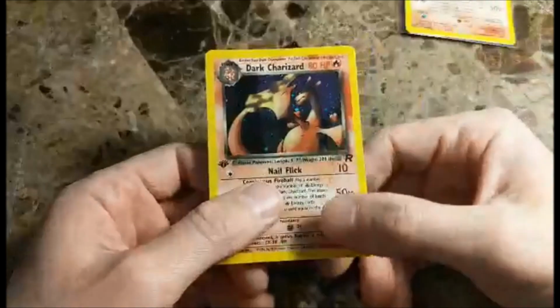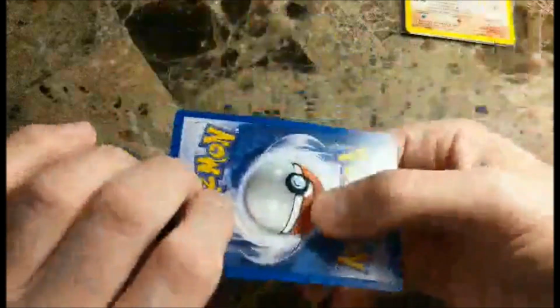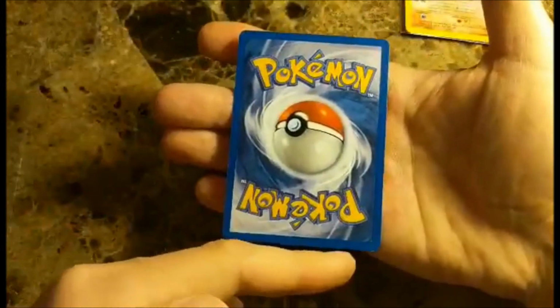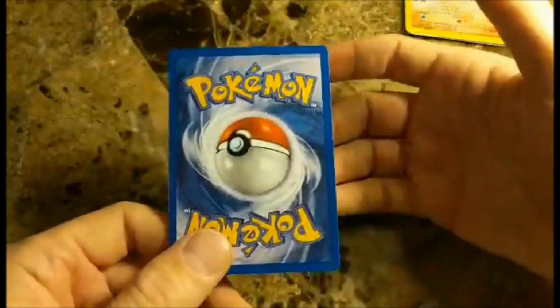This one is looking pretty good. Looks a little off center maybe, not quite that bad. And the back of it looks pretty darn good. A couple little white spots down there. Other than that, that's a nice card.